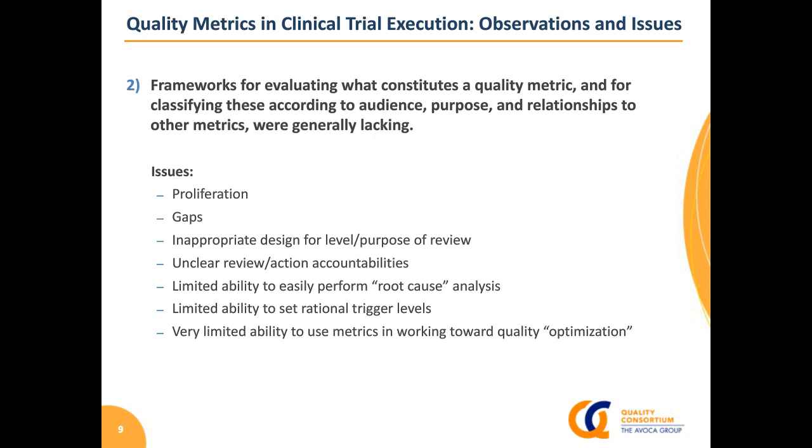Frequently, the design of the metric itself was just one of convenience or one that the person providing happened to use and not necessarily appropriate for review at the levels of the audience that would ultimately see them. There was a big list without clear review and action accountabilities. And beyond that, just very limited ability to then take that list and do some of the more sophisticated things with it that we'd like metrics to be able to do, which is really to help us with root cause analysis and ultimately with optimization of quality outcomes.